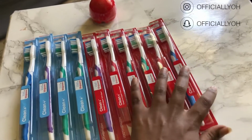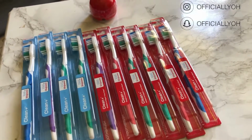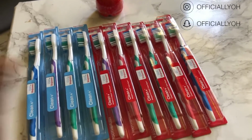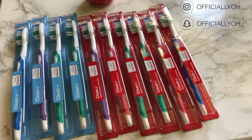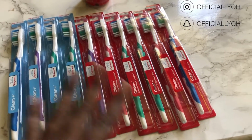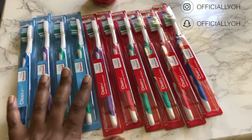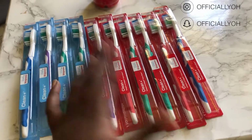So I got a total of 10,000 points, and I spent 6,000 points and ended up with 5,000 points after this trip, which is equivalent to $5. So all of these were completely free. Definitely run out to your store and get you some toothbrushes if they still have them, because I stocked up. I grabbed what was left in my store. Some stores I went in, they only had 4 left, so I grabbed those 4. Some stores I went in, they only had 2, so I grabbed 2.